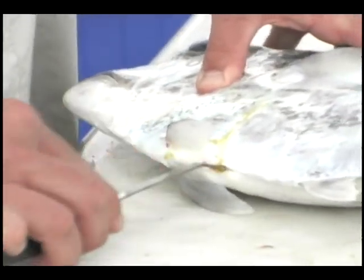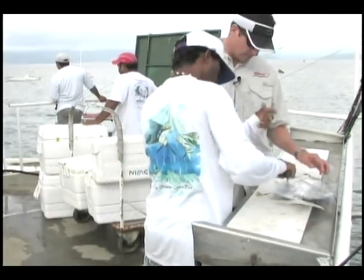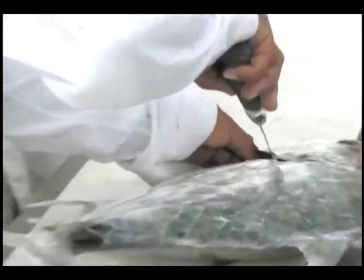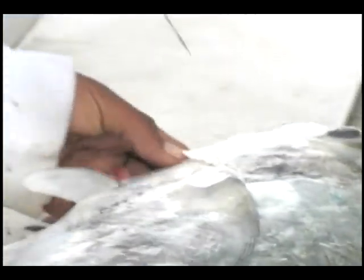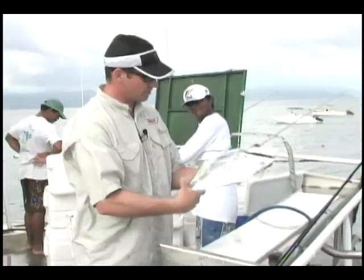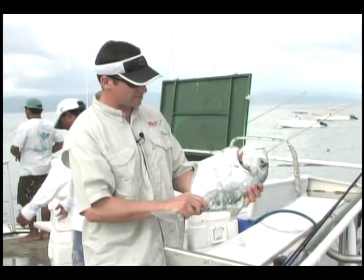Now, without ever filleting a pompano before, I was eager to learn and got some helpful tips from a local captain. Once I got the hang of that, it was time for me to show him an easier way to skin it. Then, it was off to the resort chef who was gearing up to cook all the day's catch. So they'll take this fish up in the kitchen, they'll fillet it, prepare that for us tonight, we'll have that for dinner.